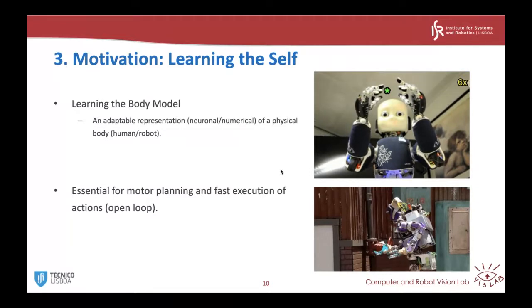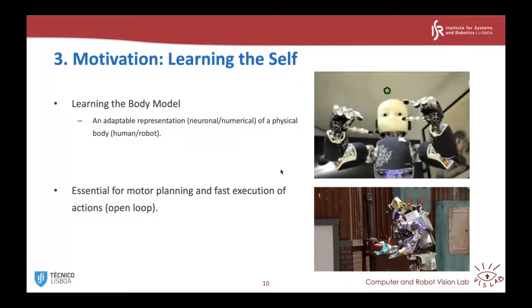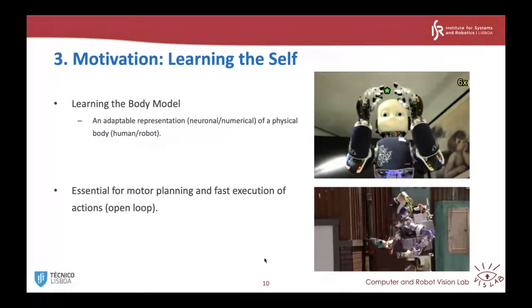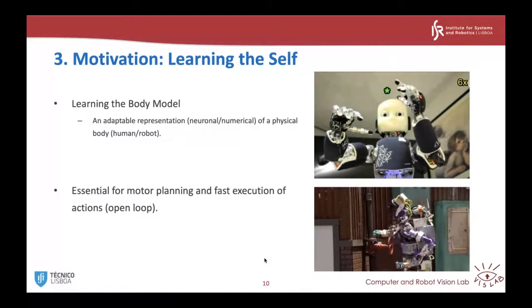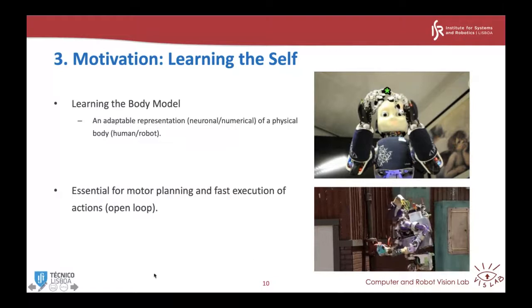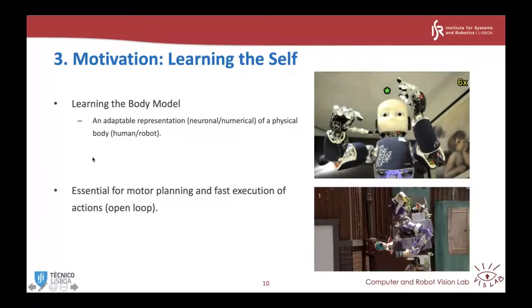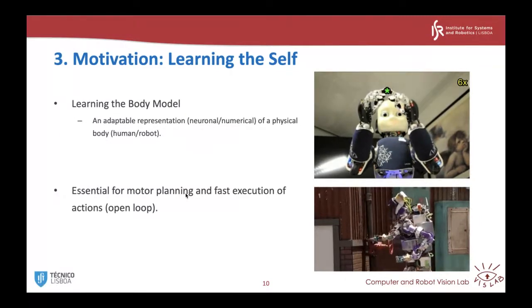It's still hard in robotics to really detect where your hands are, the fingertips, and all the details about your hands to know where to put them with respect to some object. And in fact, this is the reason for many catastrophic failures, even with very expensive robots in the DARPA Robotics Challenge. Whenever you have an erroneous model of your kinematics, you are not placing your hands where they are supposed to be. So the motivation is that a good model of the body of a robot is essential for motor planning, fast execution of actions in open loop, and of course the accuracy of the actions in open loop.